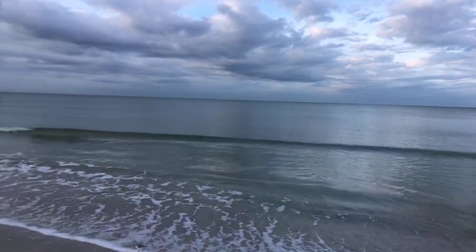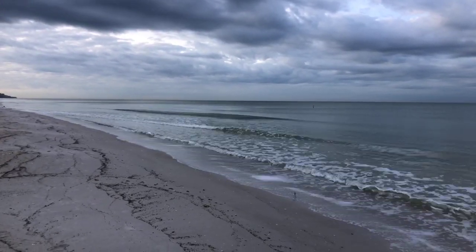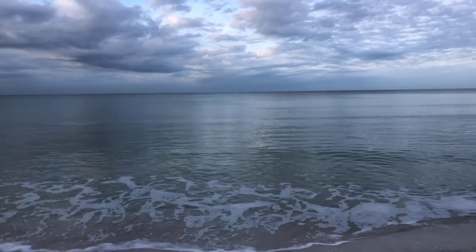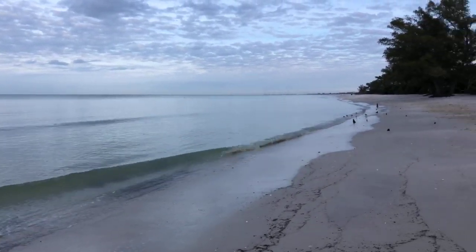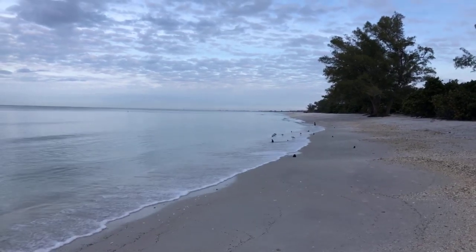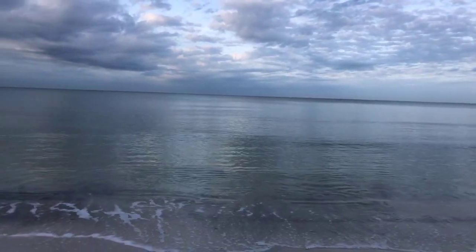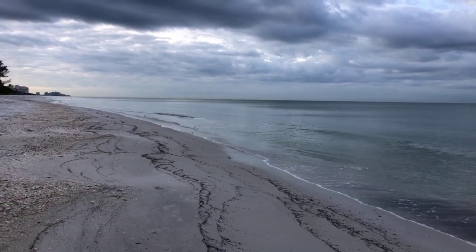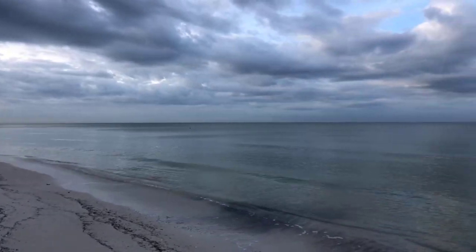Where'd these little waves come from? It was nice and flat, and now just a couple little waves kicked up. Notice how we're not seeing any of those sandbars like we saw the past few beach walks, because we're still at high tide. Just our last beach walk on Tuesday, we were able to walk out onto some sandbars out here. Now they're still underwater. High tide's not till after 11 sometime this morning. Didn't check the exact time. No rain here, no rain in these clouds, but it sure looks like it. Sure looks like it could be dumping on us.